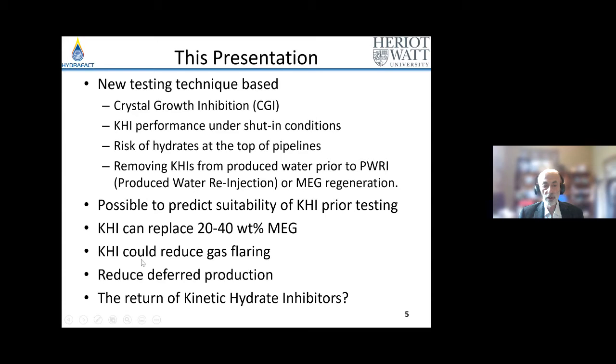KHI also reduces gas flaring, because it gives us the ability to keep the shut-in condition at higher pressure, therefore less gas flaring. I'll explain that later. And it reduces flare production. So what is really the return of kinetic hydrate inhibitor?